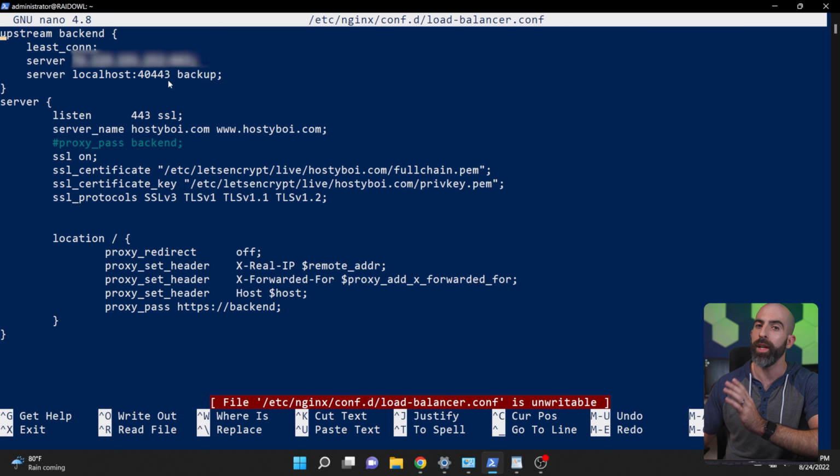40,443, I should have picked an easier port, is the port we're using for Nginx Proxy Manager. This will be different depending on which one you use. We're listening on 443 for HTTPS. This is the domain name we're using. And remember, these were the certificates and key files that were created when we installed and ran Certbot. So everything should make sense.